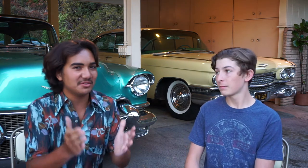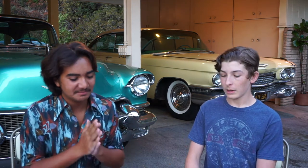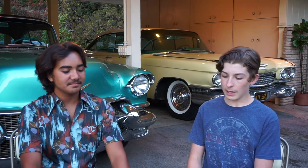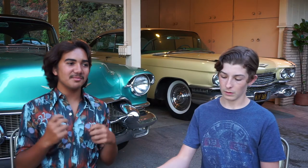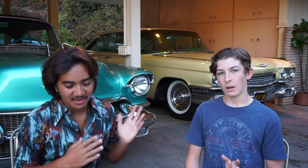So we want to start off with what really makes a good front grill. Now, the first thing, it needs to stand out and be memorable. And it also needs to be functional and have a purpose. And it needs to be designed not as an afterthought. It needs to look like it belongs on the car. It needs to be an integral part of the car, not something that's just thrown on there in the end. So let's get on to the most iconic grills.